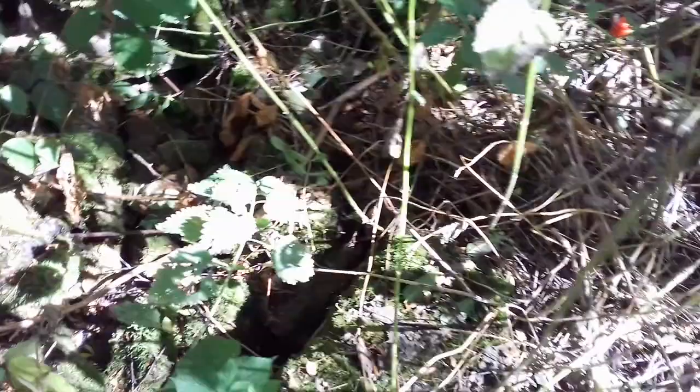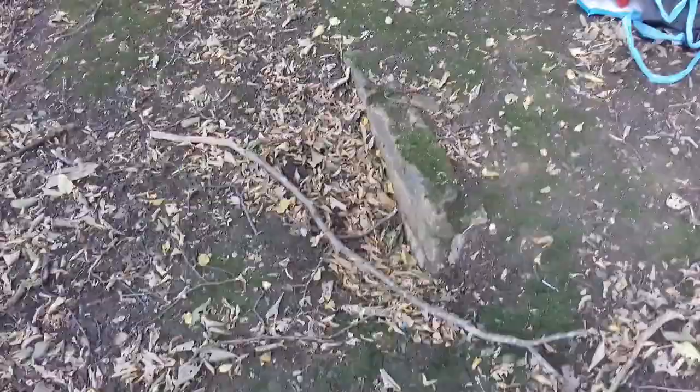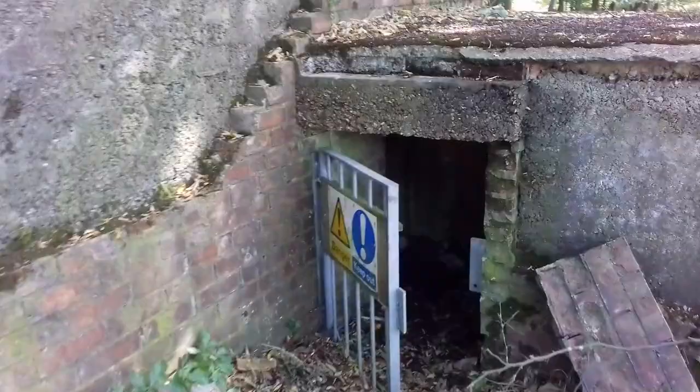Onwards. We're in the next little woodland here on the edge of the airfield. We've found some maybe potential remains of brickwork that could be a trench. But best of all, we've found ourselves a bunker, and this one is open. So I reckon we've got to go in and take a look. It'd be rude not to. Get a head torch out for that one. Let's have a little look round it first.